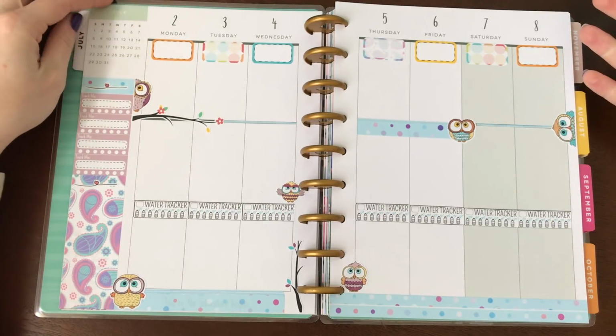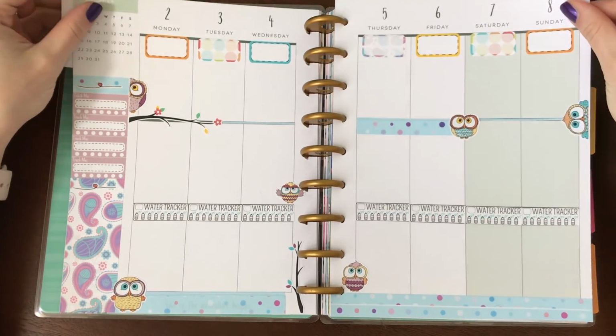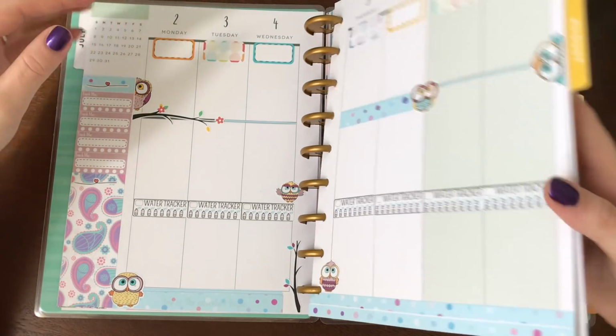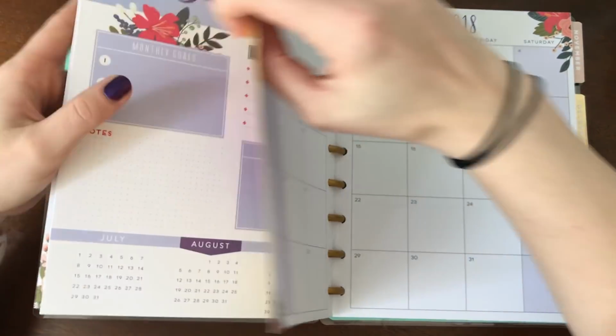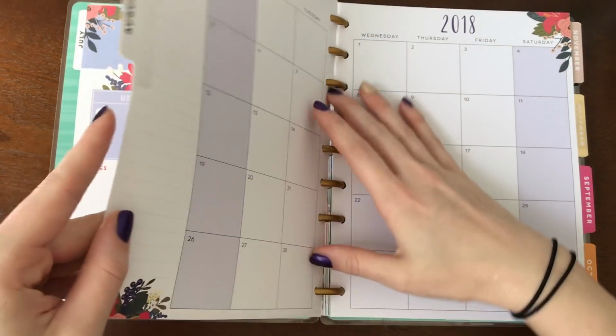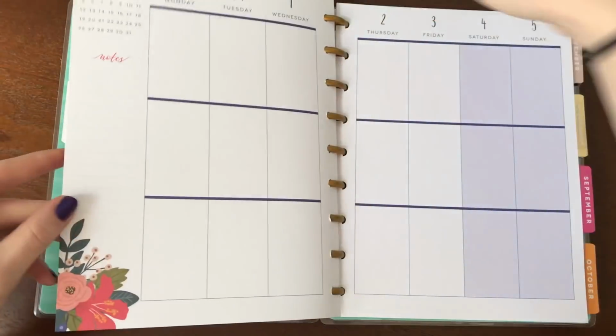So I really only have the first 2 weeks planned out in here. Just to give you a flip through, August, it's the same thing on this left page, and the same type of monthly and the same type of weekly.